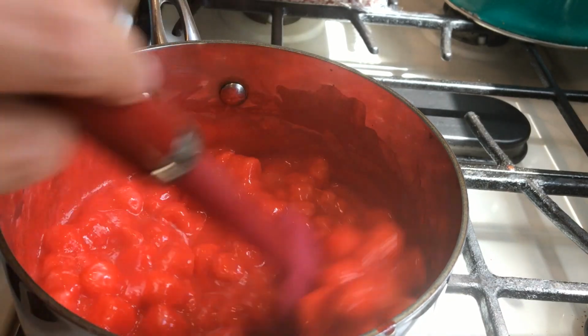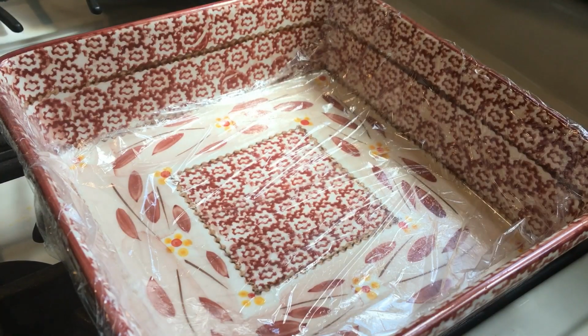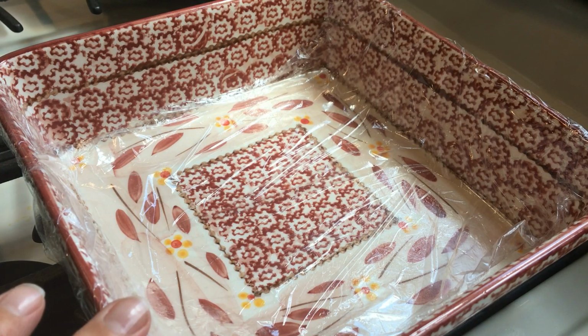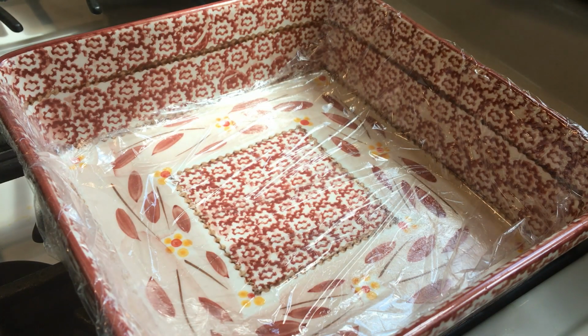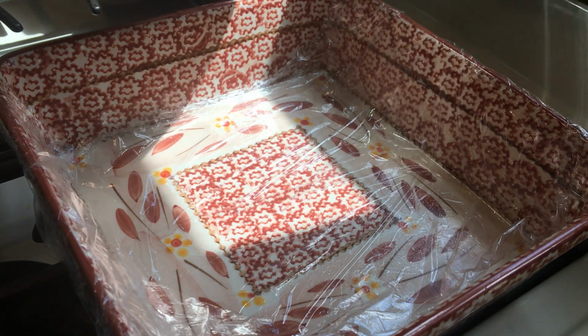So I'm just going to mix this until the marshmallows have melted. What I did was actually finish melting the marshmallows into the Jello. This is an 8-inch pan. I gently greased a piece of plastic wrap and I lined the pan with the plastic wrap. Now you can use your sprays, that's fine. But make sure you don't go crazy on it, because when you go to roll this to make it a pinwheel, it's not gonna come together.